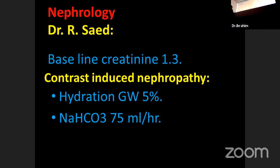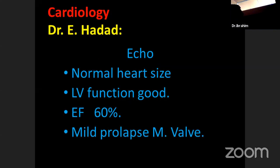The baseline creatinine was 1.3. He had, of course, the MRI with contrast, and he was hydrated to prevent any contrast-induced nephropathy. We asked the cardiologist, Dr. Ahmad Haddad, to see him, and he performed an echo. Normal heart size, liver function is good, ejection fraction 60%, and he had mild prolapse of lung. Again, holistic approach for a patient.